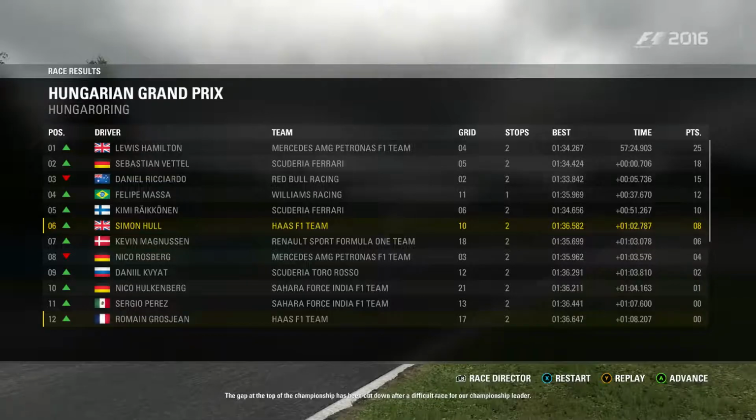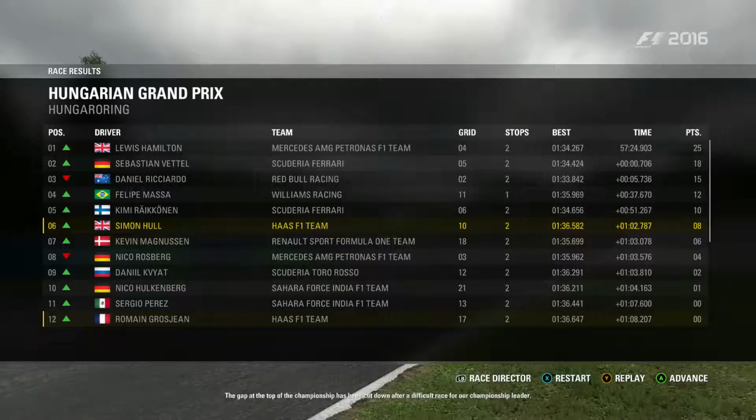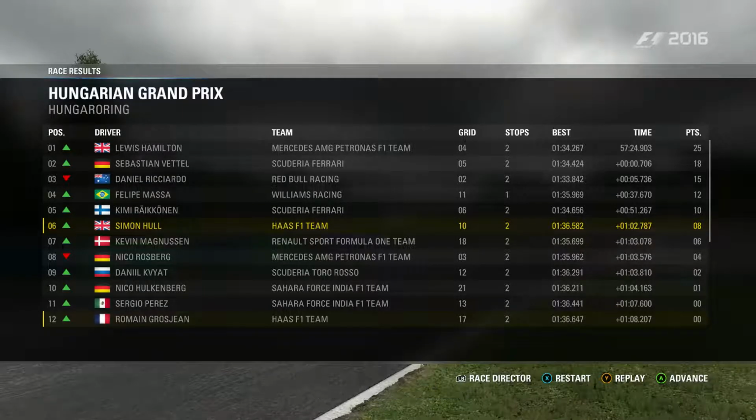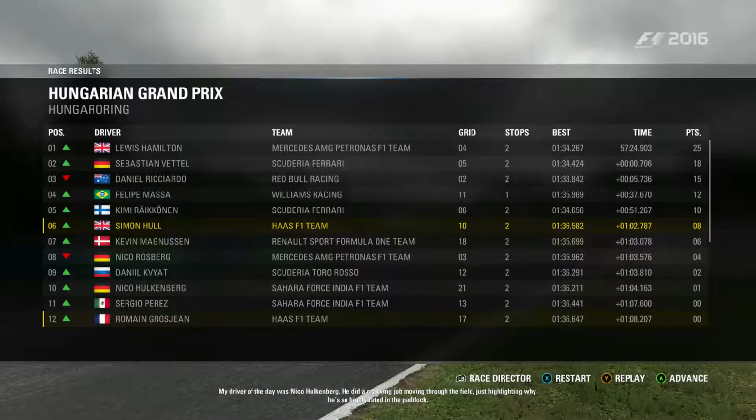So there you have it. Hamilton wins the race with Vettel second. Ricciardo made it up to third. Felipe Massa with a fantastic 4th for Williams. Then you got Raikkonen, myself, Magnussen, Rosberg, Kvyat, and Hulkenberg to 10th.